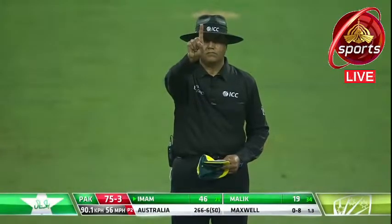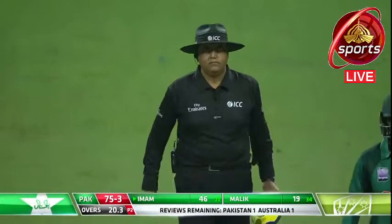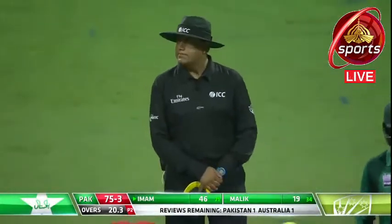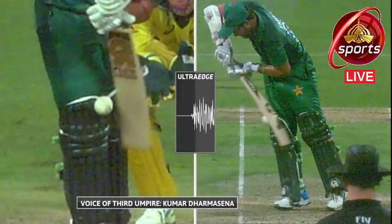Oh, finger is raised and he's gone. Caught on the back foot, has gone for a review. Try to review for LBW. Yeah, I can see clear gap between the batter and the ball. Pitching first, you can go to the ball tracking.